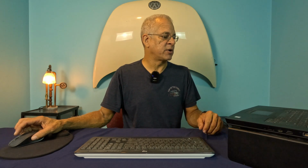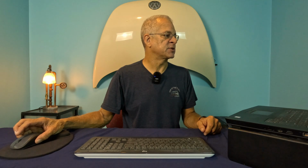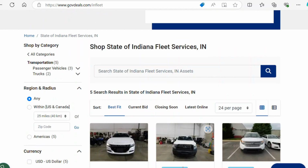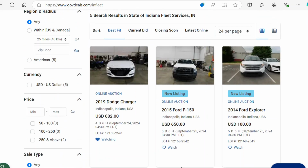So now let's look at the other cars that we could get a hold of. Now, just to be clear, this is the State of Indiana Fleet Service, Indiana. And this is what it should say right there. And these are the cars that they have coming through auction pretty soon. So this is 9/20 of 2024. This one's going to end in 4 days, 6 hours. This one's going to end in 5 days, 6 hours of the time I'm recording this. Of course, that'll be a little bit shorter once you're looking at that.